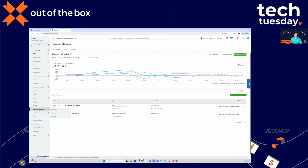So very quickly on financial planning and analysis, I'll talk about what are some things where this is similar to QBO, and then what are some things that have been added net new. So being able to do a forecast, again, Plus and Advanced can do that. So what's different in here? Well, you'll notice this dotted line. This is actually using AI and projecting out what is going to happen with your forecast. So that's an exciting addition.